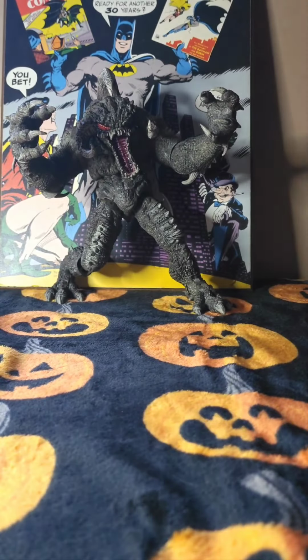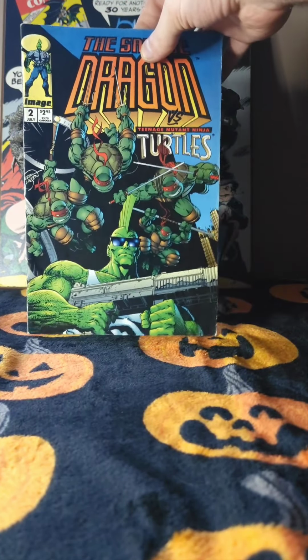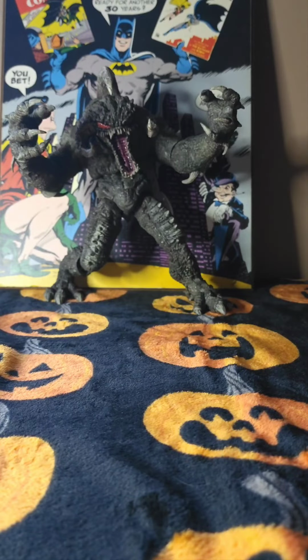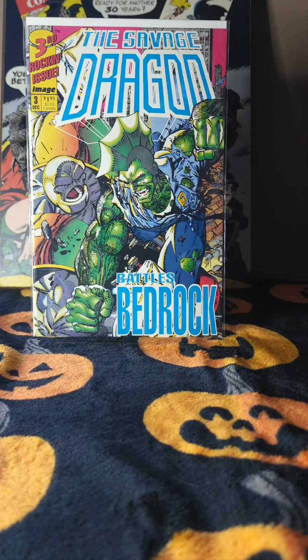Definitely brings back some childhood vibes. And then I grabbed Savage Dragon versus Teenage Mutant Ninja Turtles number 2. And then I think that's the last Savage Dragon, Savage Dragon number 3, Battles Bedrock.